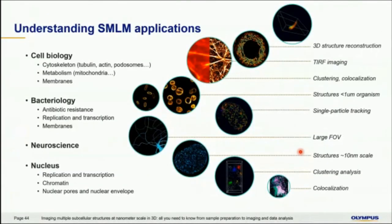To conclude, the Abbelight solution that we offer goes from simple preparation through imaging to data analysis. Our idea at Abbelight is to offer a complete solution to help biological researchers get the best resolution in 3D, in multicolor, with the largest field of view, and to help researchers become experts in single molecule localization microscopy.